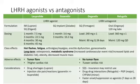We've also had some chronic shortages of Lupron, which can cause some issues, so potentially having to change patients between the Lupron formulation and Eligard when that happens. On the other side, when we're talking about those antagonist medications, these are newer, they tend to be more expensive, and so we can get a lot of insurance barriers here.